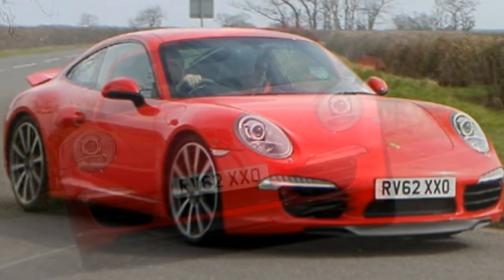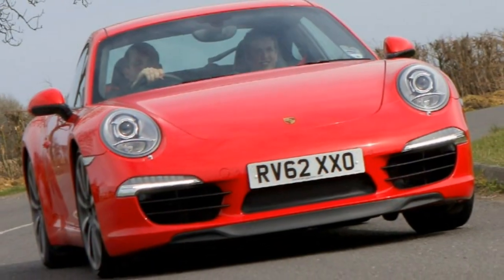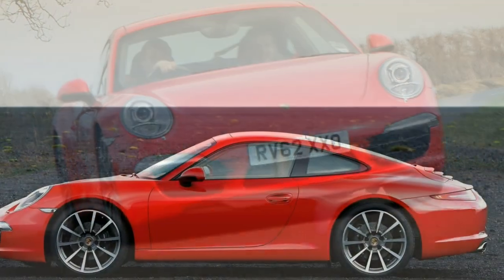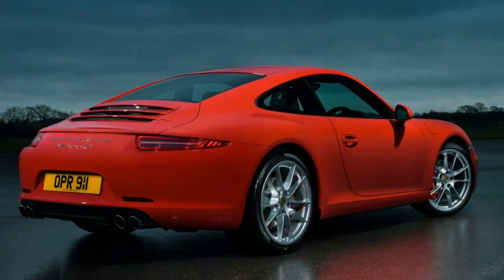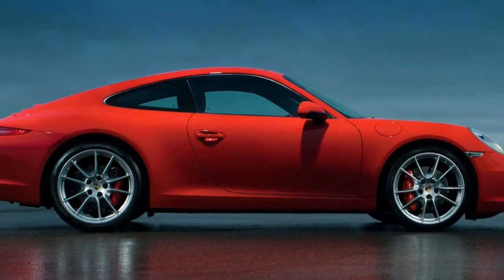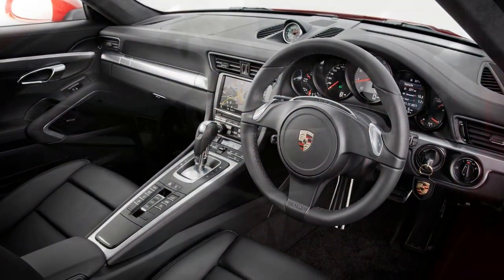Visibility in the 911 is surprisingly good for this kind of low car, however we'd still recommend opting for the optional front and rear parking sensors. Excellent driving position. Functional, well-built cabin. Good all-round visibility.